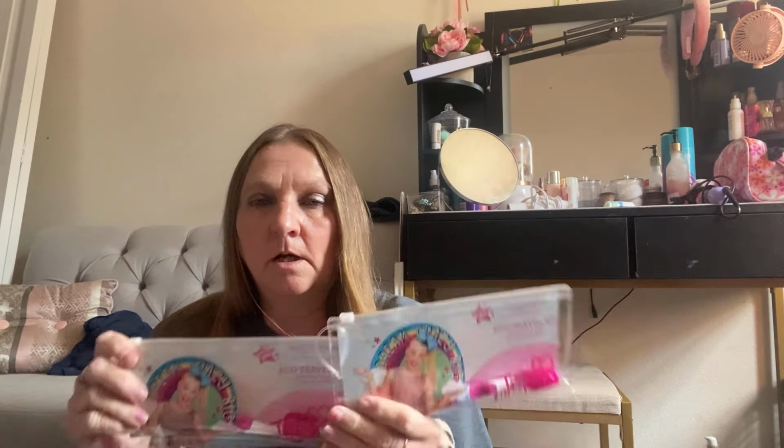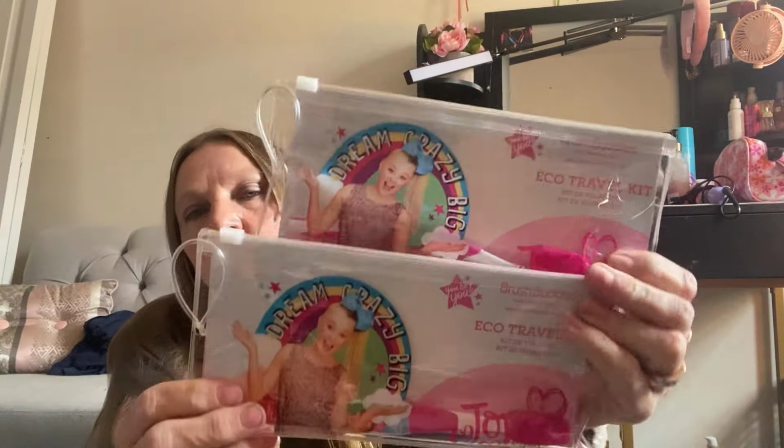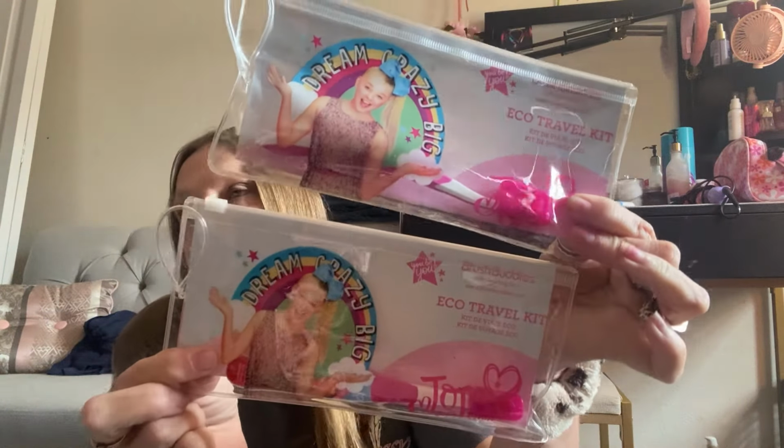And then I found these toothbrushes. These are the JoJo Siwa. They're the Eco Travel Kit Brush Buddies. I don't know anyone that's into JoJo Siwa. But this is going to go in my travel set. You know, I have a tote that I keep all my travel stuff in. And I thought if somebody's going on a trip and they need one of these, they can take one.